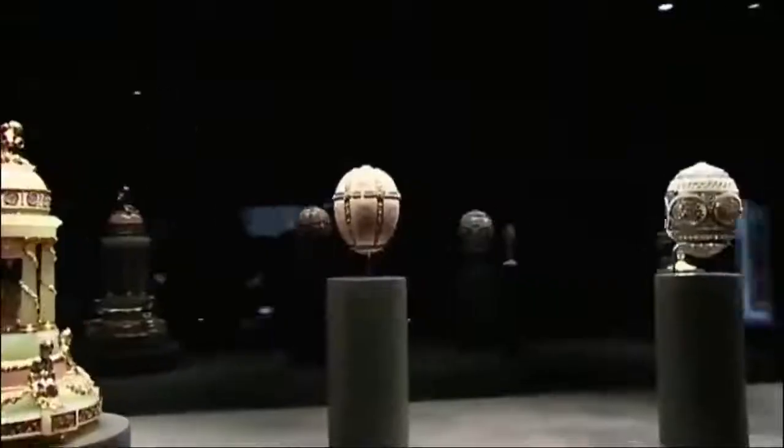I did have an opportunity of seeing a lot of the treasures in the Royal Collection up close, even to the point of holding the egg, which was quite exciting. Never owned a piece like that, but holding it was quite special.